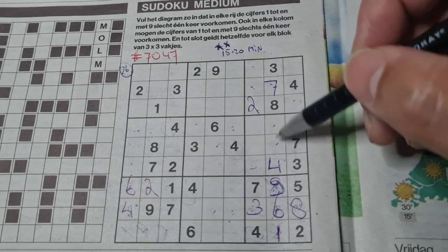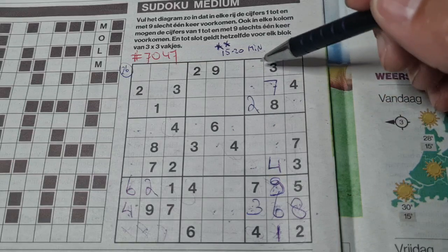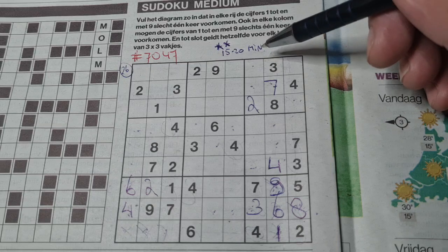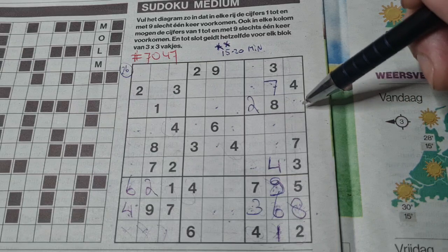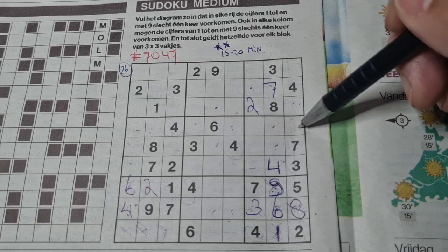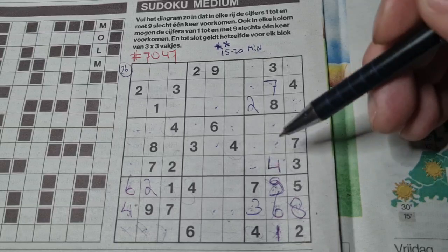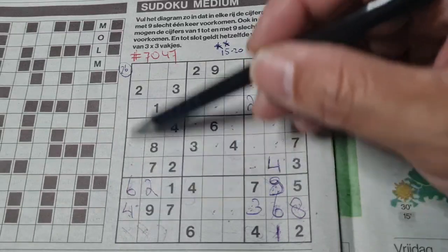2 and 5. Need a 5 there. I'm thinking. 1, 6. 6 should be there. 6 should be here. Okay.